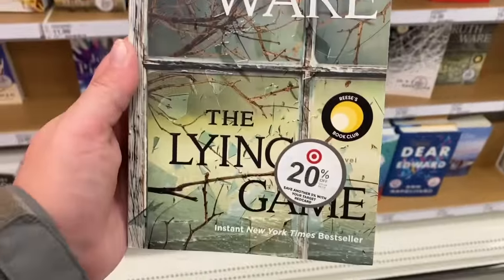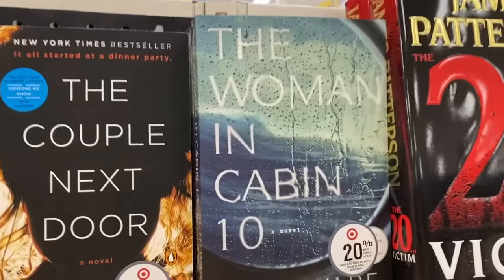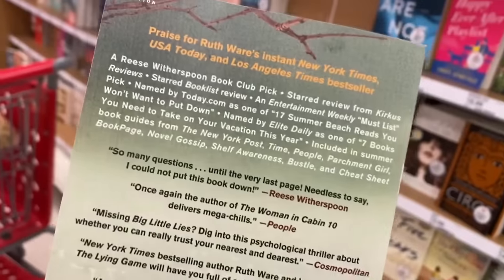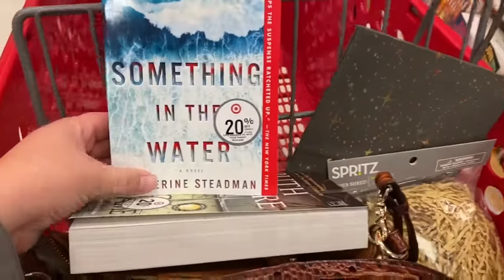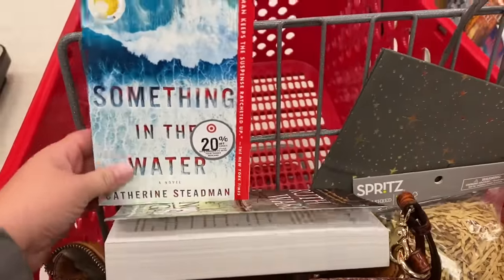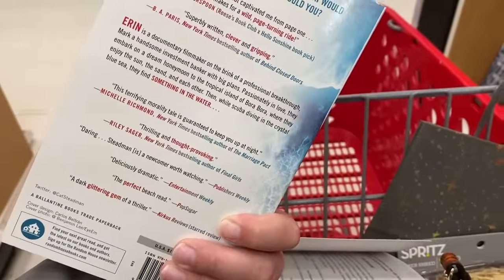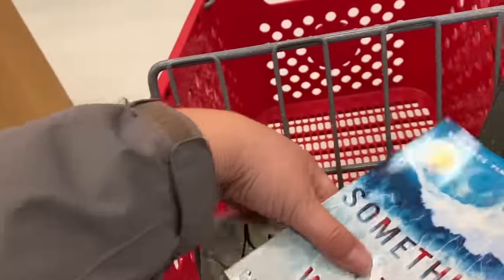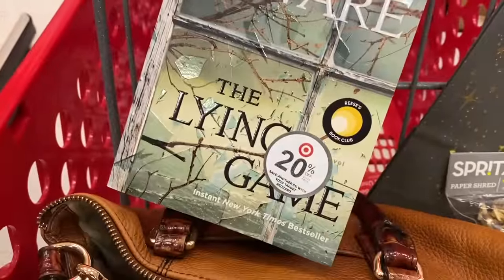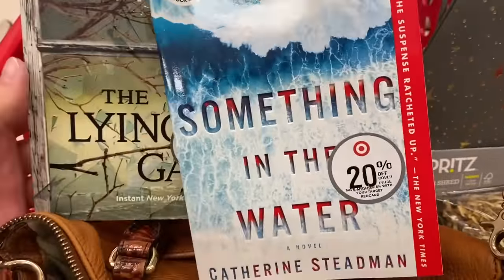I think I'm going to get this too. The Lying Game by Ruth Ware. I read The Woman in Cabin 10 by her and really, really liked it. And this is one of the Reese Witherspoon book club picks. So I think I'm going to get this. Okay, now I don't know, because this one sounds pretty good too. I don't think I've ever read anything from Kathryn Stedman, but this is also a Reese Witherspoon book club pick. Something in the Water or The Lying Game. I might get them both.